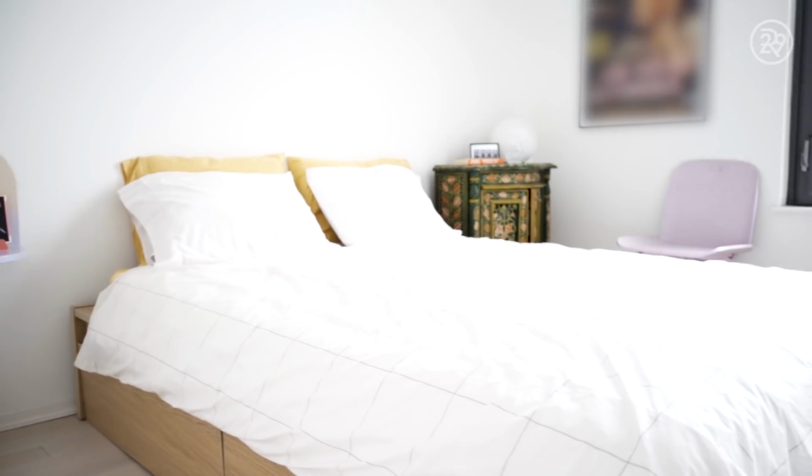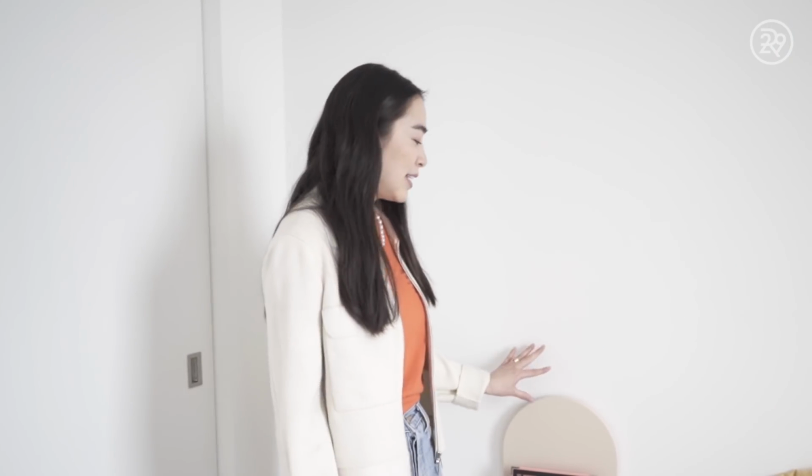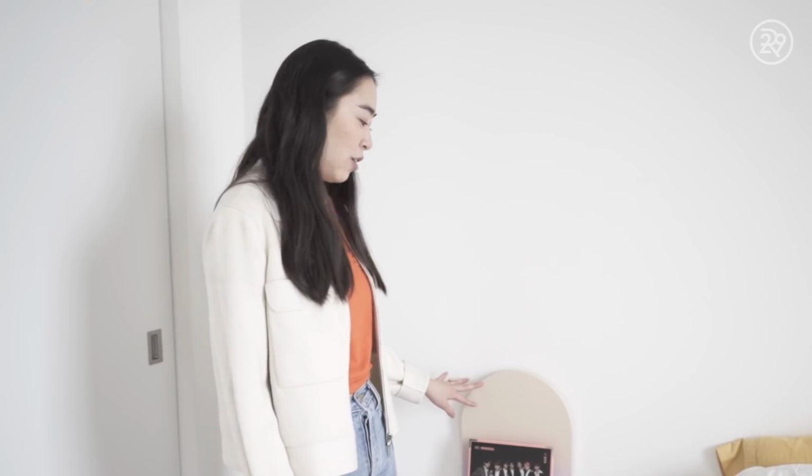This is the bedroom. I kept it pretty simple from the rest of the apartment. This is my side of the bed and my nightstand. I got it from a designer out in California called Objects for Objects. And beside my bed at all times is BTS. It's a photo of them because they are my other 7 boyfriends.